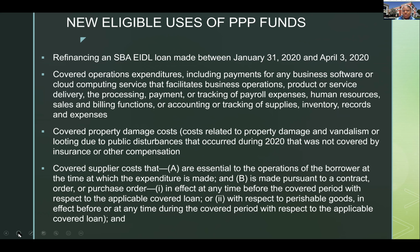So expenditures for essential operations of the business in terms of PPE equipment, and the like. And here, any supplier costs. Maybe you had inventory at the time of the pandemic, and some of that inventory and those supplier costs were expended, and yet you couldn't sell it because your business had to be closed. All of those can be rolled into other costs other than your payroll costs.